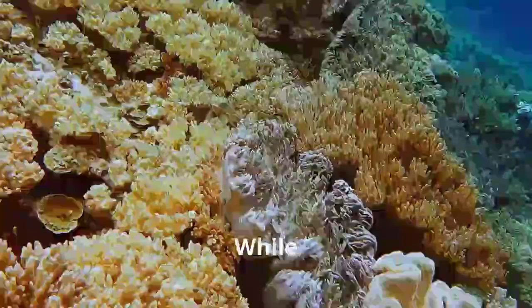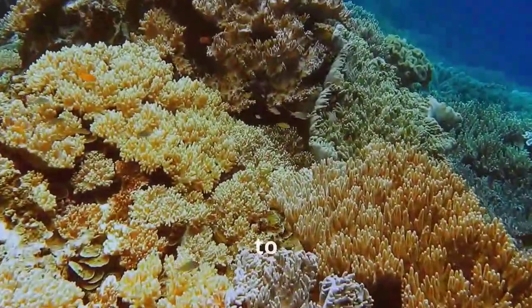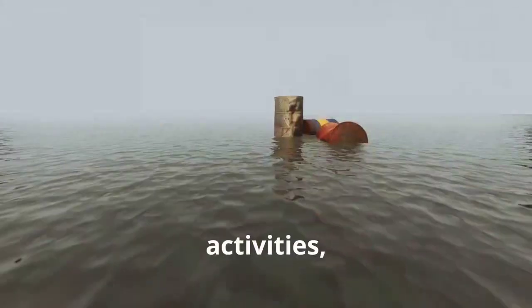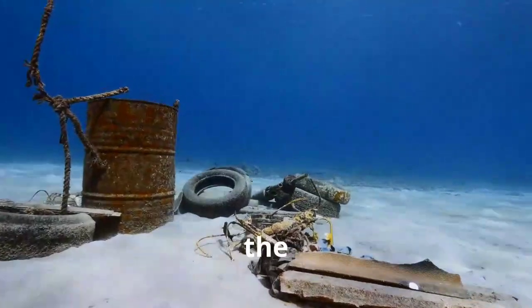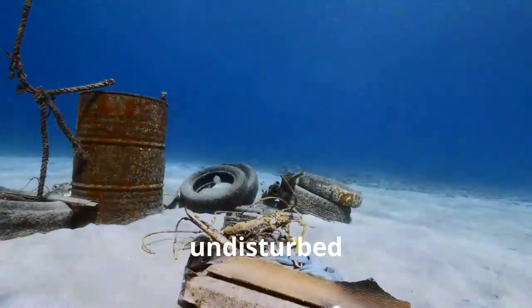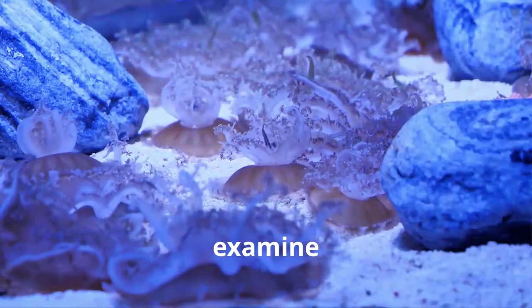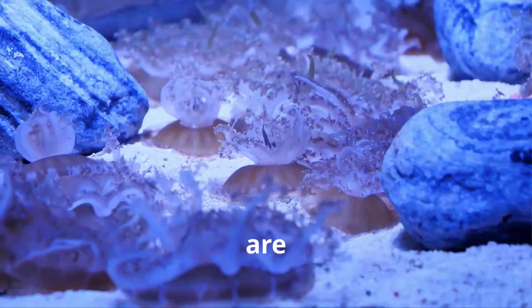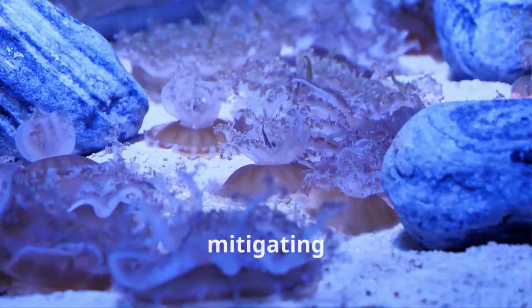Human impact on deep-sea environments. While the deep sea may seem remote and untouched, it is not immune to human impact. Our activities, from industrial processes to climate change, are reaching into the depths of the ocean, affecting ecosystems that have remained relatively undisturbed for millions of years. In this segment, we'll examine the various ways human activities are impacting deep-sea environments and explore potential solutions for mitigating these effects.